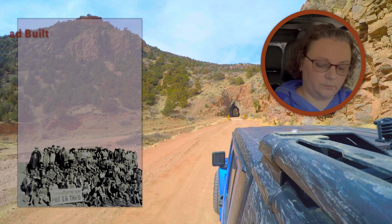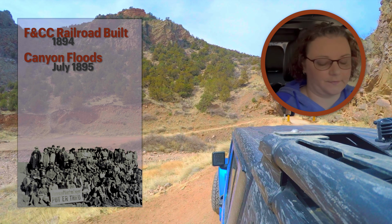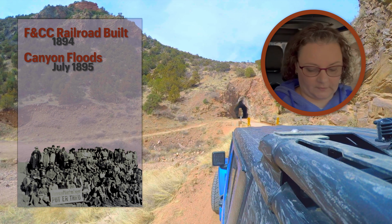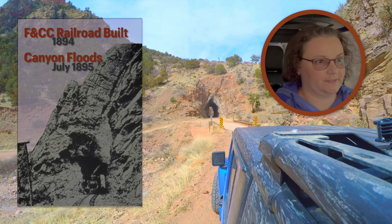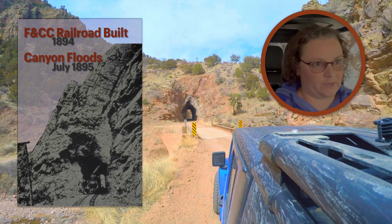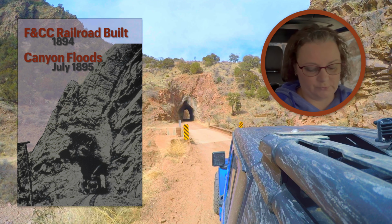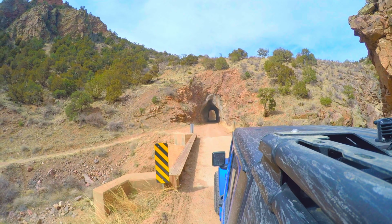So Tunnel 1 was built in 1895 after a flash flood that occurred here on July 30th. The railroad decided to raise the line of the railroad because most of it got wiped out here, and a lot of the town of Adelaide as well. It was blasted, chiseled, and cut through solid granite.